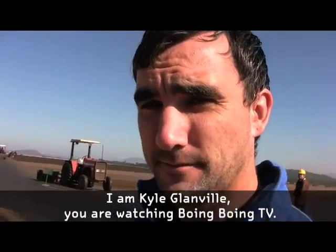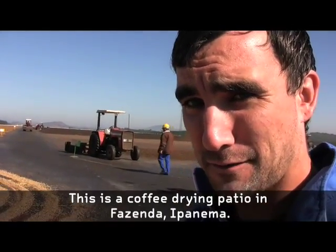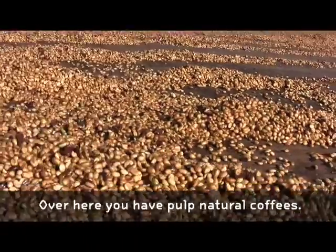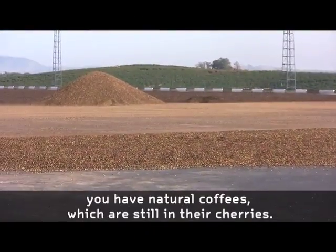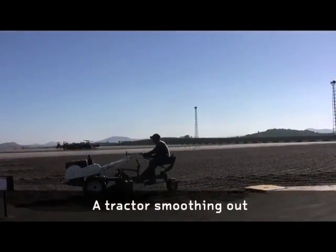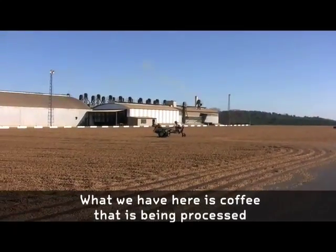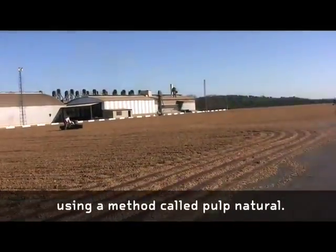I'm Kyle Glanville. You're watching Boing Boing TV. And this is a coffee drying patio at Fazenda Ipanema. Over here you have pulped natural coffees, and then further over here you have natural coffees which are still in their cherries. The tractor is smoothing out and turning over the cherries on the patio to make sure everything is evenly drying.